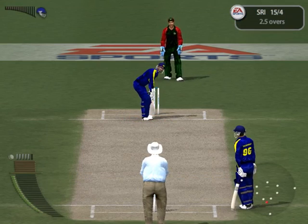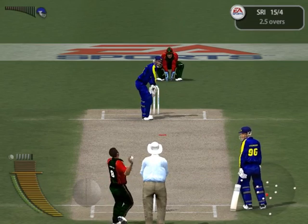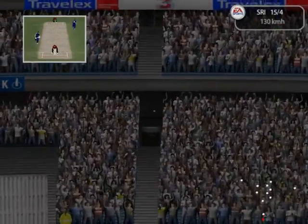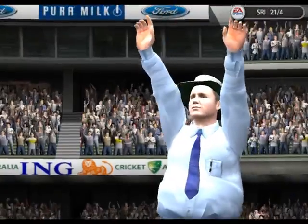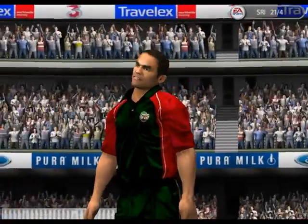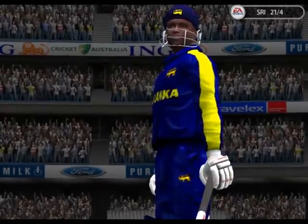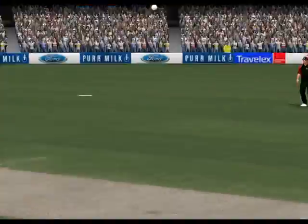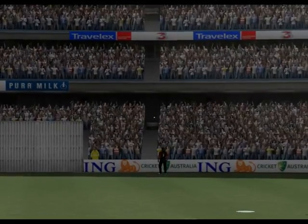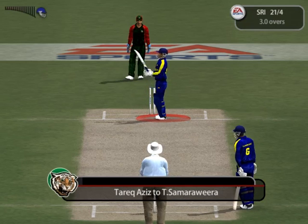Ashraf Mortaza, the ball to Gunawardena. That's over the rope. 6 runs off Ashraf Mortaza and came right off the middle of the bat. What an effortless shot. Brilliant. Take a look at that in slow motion. Samarawira is now on strike.